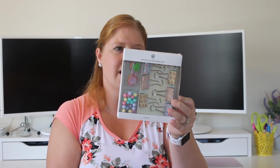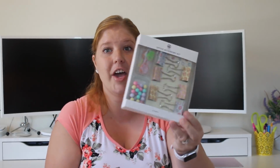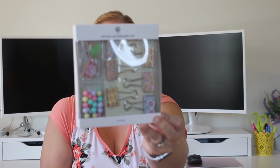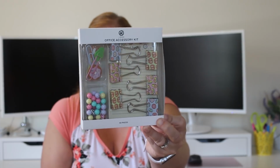Okay, I got an office accessory kit. I'm pretty sure I picked this up from Target. It is U-Brands. There's 40 pieces in here, and I just loved that it was food themed and in pastel colors. So there's a pretzel, avocado, donut. I think those are the three. Yeah, pretzel, avocado, and donut. There's a paper pad in here that says "do not donut forget." But I thought that was super cute. It includes three paper clips, 30 push pins, six large binder clips, and then one notepad.